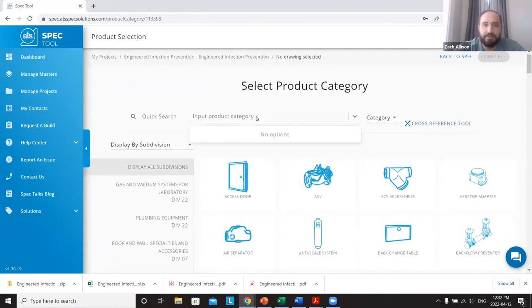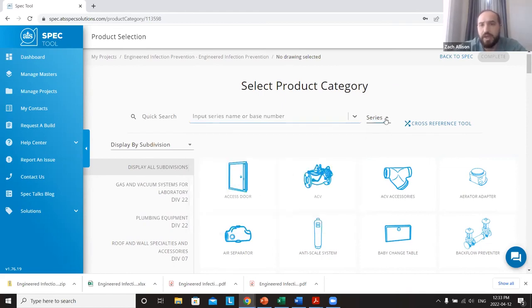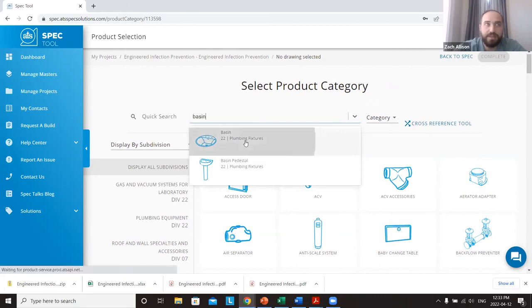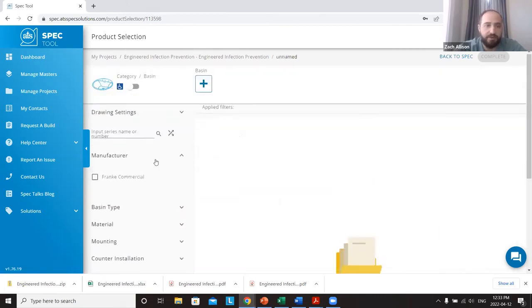You have a search field here that you can search by model number, if you happen to know the model number right off the top of your head. You can search by series. So if we wanted to search for, say, the category name or the brand name of the product, you can search for the MediFlow. And then we can search by category, which is my personal favorite. So for a basin like the lavatory that would be used for the hand hygiene sink, we can get into that category here.